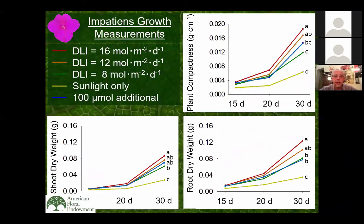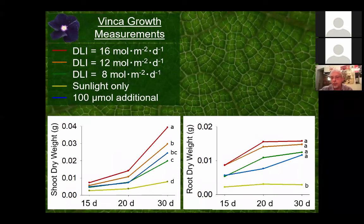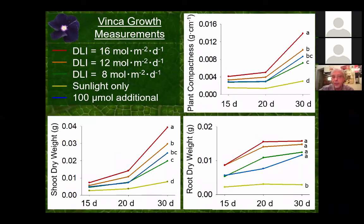We collected the same data for vinca, and we basically saw the same trends for shoot dry weight, root dry weight, and compactness, where more supplemental light results in faster growth of these seedlings as well as higher quality. So overall, both the shade-adapted petunias and the sun-loving vincas showed fairly similar responses. The vincas, especially without supplemental light, actually grew very, very poorly. They didn't do well at all.